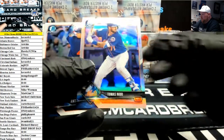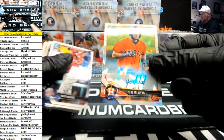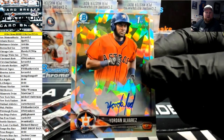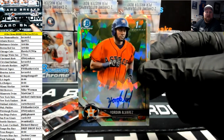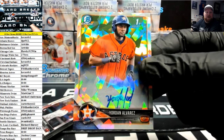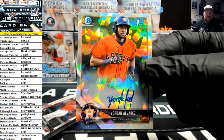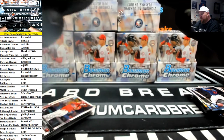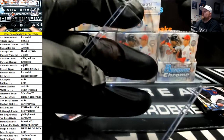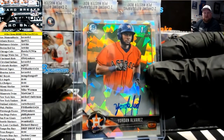Trippy! Tomas Nido for the Mets, rookie refractor. Wow, how about this for a start? Key cards: Alvarez Atomic. Shabam, key cards! Key cards left? 43 of 100. Wow. I guess we'll never know, MJO, unless someone pulls it.